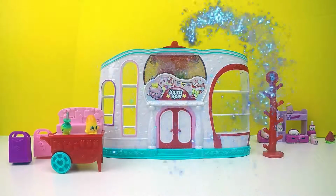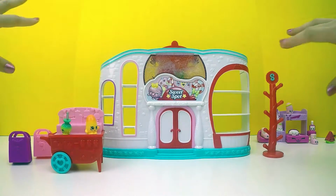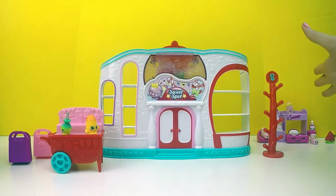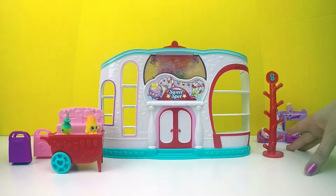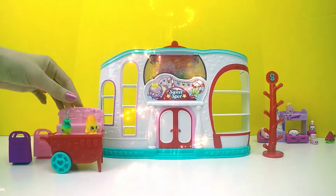Okay guys, finally opened up the package. Guys, this was seriously the hardest package to ever open. It was really, really tough. But we got everything out of the box and now we can play around with our beautiful candy Sweet Spot shop. Let's see what we got here.